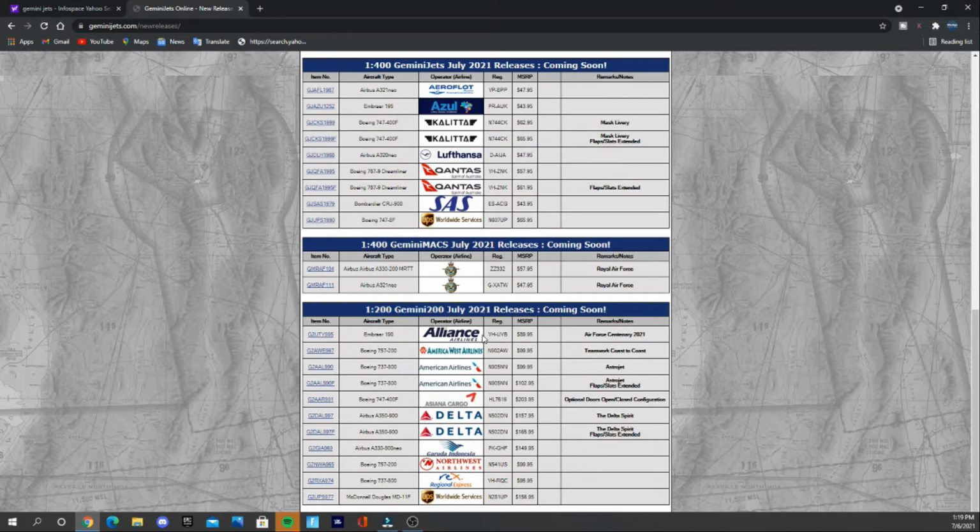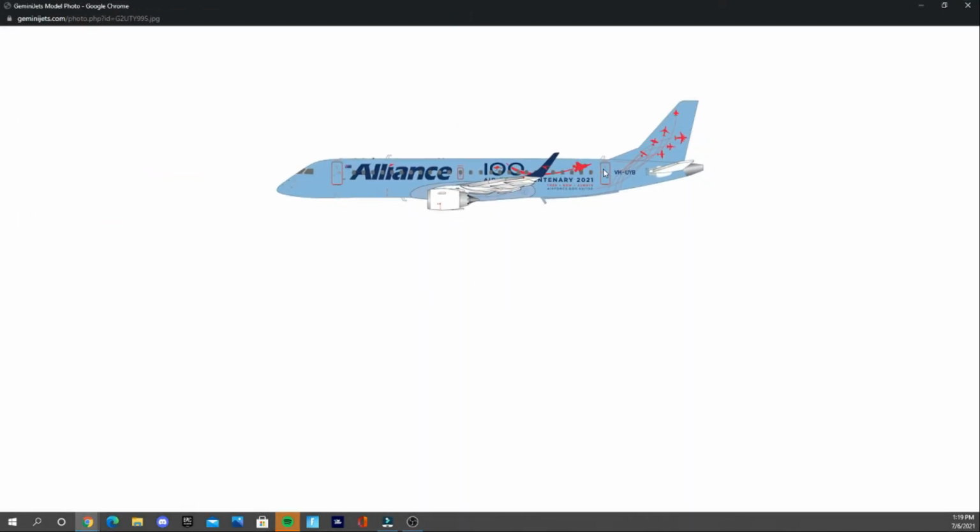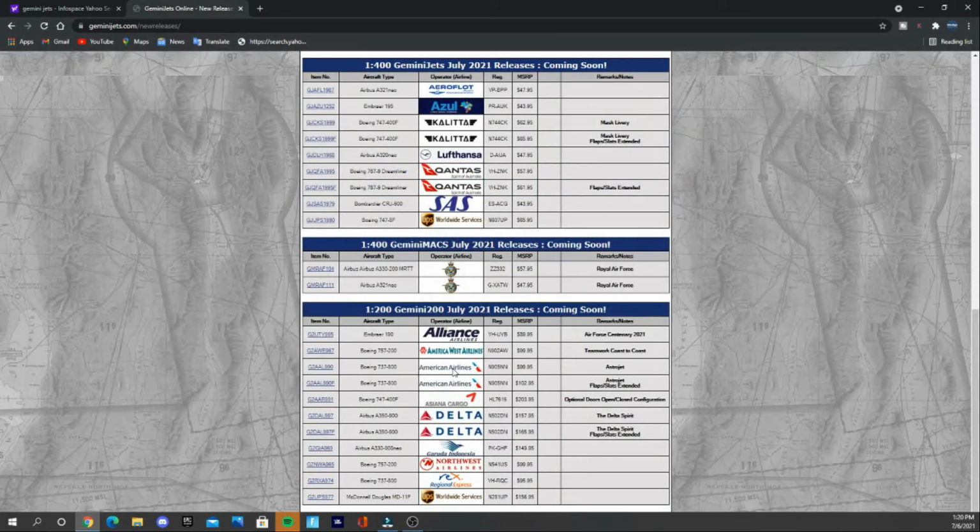The first one is the Alliance Embraer E190 for $85. Let's take a look at that one. I'm not familiar with this airline, but I do really love the detail on the back with all of the aircraft flying on the tail. And the registration is VH-UYB. And there is quite a bit of detail on the winglet as well. It does say 100 right here, so I'm going to assume this is the 100 years livery, but yeah.